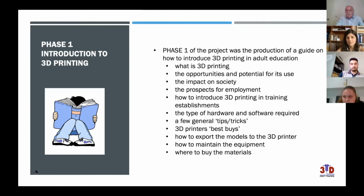So there are links to various organizations and companies, which we don't endorse any company at all, but we give some examples, but it's up to individuals to choose. How to maintain the equipment, and also where to buy the materials, because obviously if you're building a boat, that's different to building a shoe. So you'll need different materials.